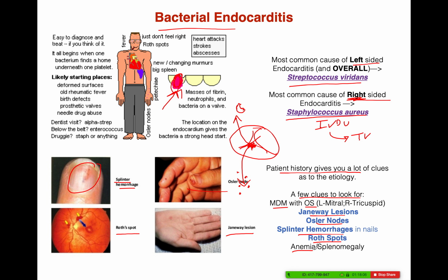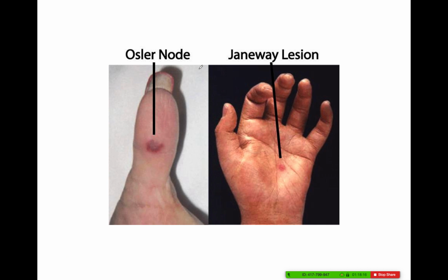Okay, so keep that in mind as something that you may see when they describe your patient to you. All right, great. What else can we say about this? Awesome. So we have our Osler node here and our Janeway lesion. They both look very similar, and they both are coming from bacterial endocarditis. The big difference is one is painful, one is not. Can you please tell me which one of these would be painful, which one is not going to be painful?